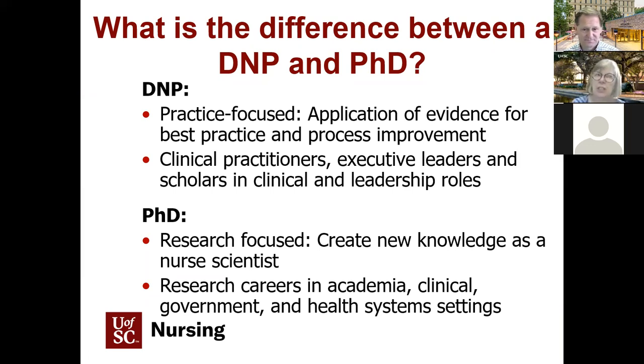So one of the questions, if you're considering going back to school for a terminal degree in nursing, is the option between a DNP and a PhD. The DNP degree is a practice-focused degree. It's about application of evidence for best practice and process improvement in healthcare settings. DNPs are clinical practitioners, executive leaders, and scholars in clinical and leadership roles. The PhD, on the other hand, is a research-focused terminal degree in nursing, which focuses on creating new knowledge as a nurse scientist. Our PhD colleagues have research careers, typically in academia and clinical, government, and health system settings.